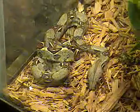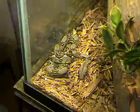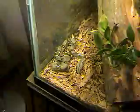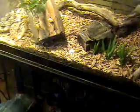Alright guys, this is a reptile update. Just bought this red tail boa yesterday or the day before. And this is a setup.